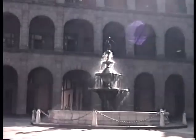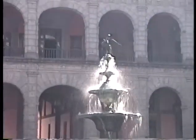That fountain is brand new, and it was used for the bullfights. The building originally had only 2 levels. In 1927, they added the other level.